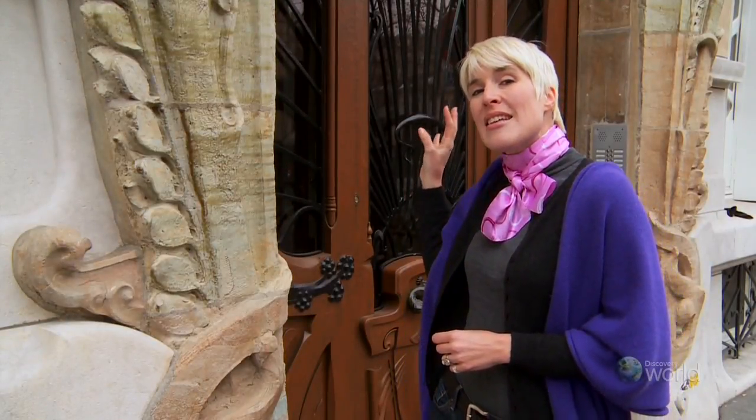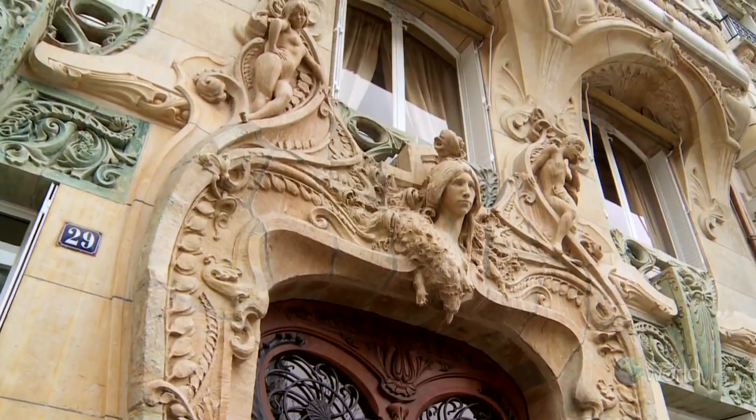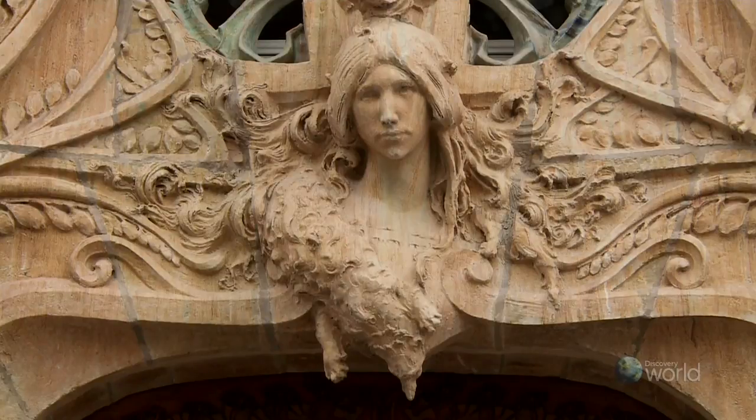One aspect of this building that's nice is the detail above the door. There's actually a beautiful woman in a fox fur collar, a very chic Belle Epoque outfit. And this is actually a portrait of the architect's wife. It's Mrs. Lavirotte.